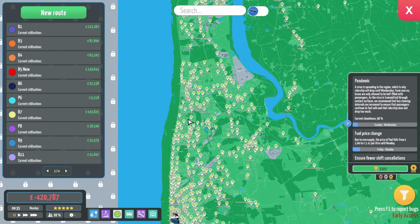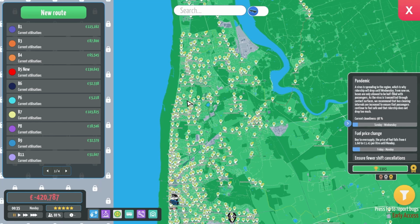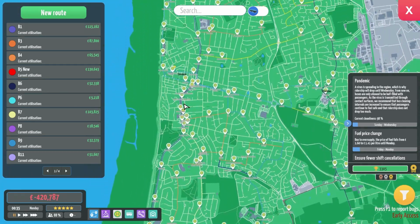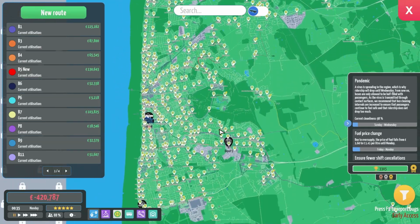Cleveleys is around here. Yeah, Cleveleys should be around here, I think. I zoom in, and that's not Cleveleys. Then it's not. Is this Cleveleys? Here we go. Yeah, up at Cleveleys where the 3s and the 4s start.